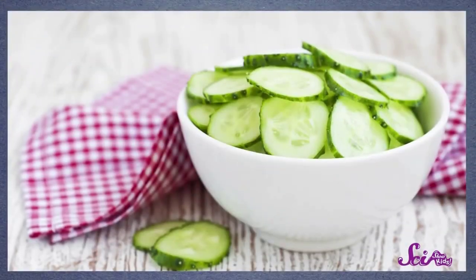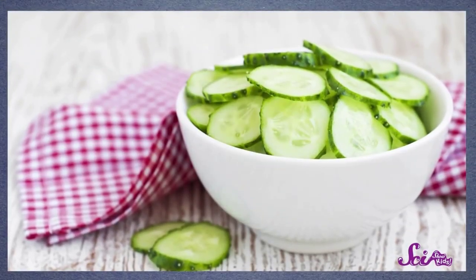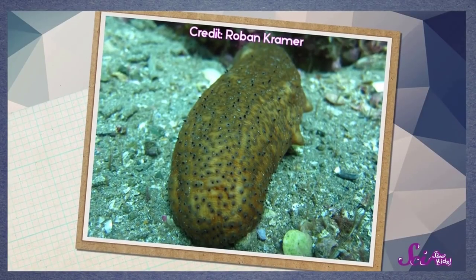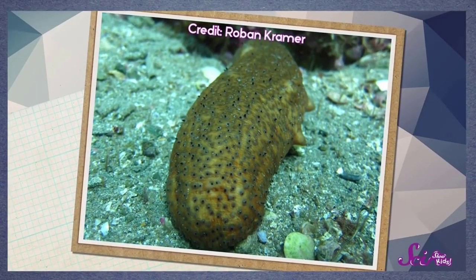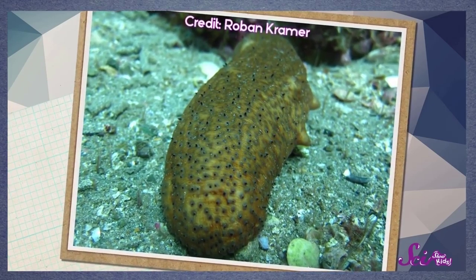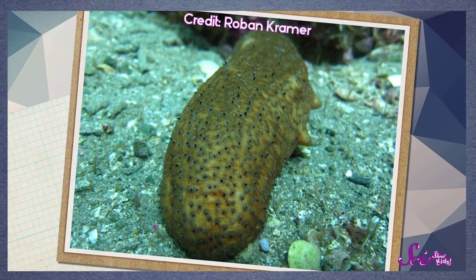Even though they have a similar name, sea cucumbers aren't anything like the cucumber fruit we eat in salad sometimes. They're animals. They kind of look like big worms, and they live on the ocean floor, where they look for things to eat, like tiny animals, so small you wouldn't even be able to see them.